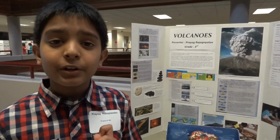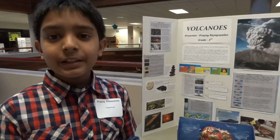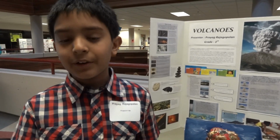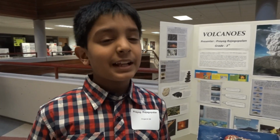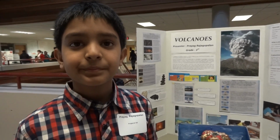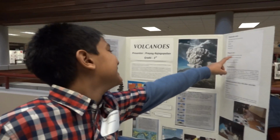Pelean, this type of eruption is very destructive. It can destroy anything in its path, and lava can go downhill as fast as 100 miles per hour. That's about as fast as a race car. And that's way faster than you can go in a car on the highway.